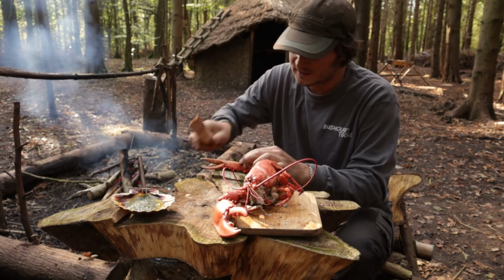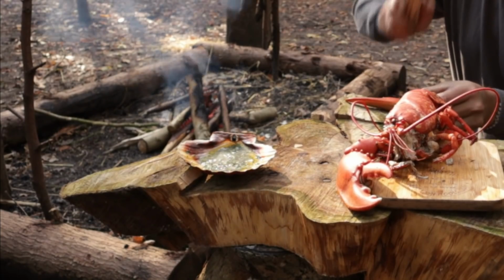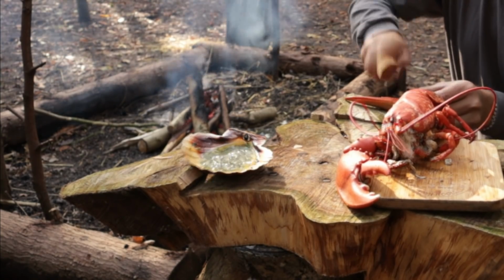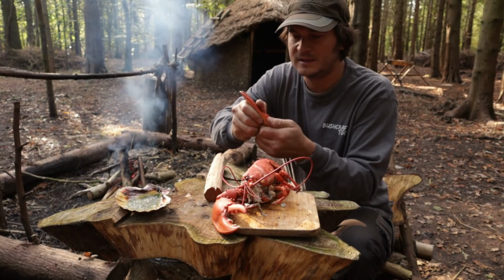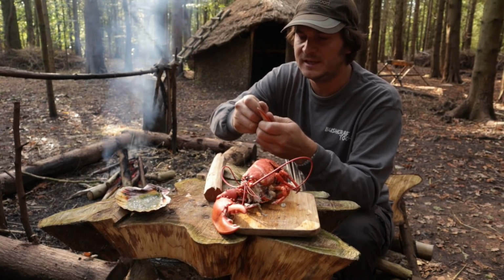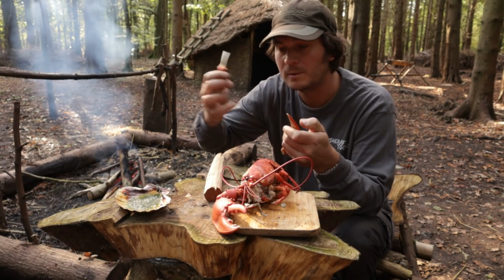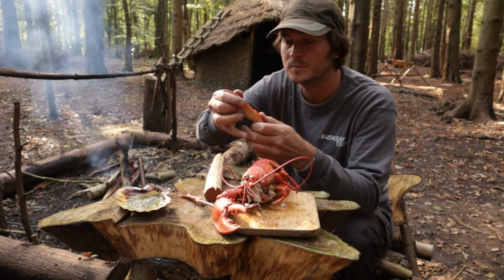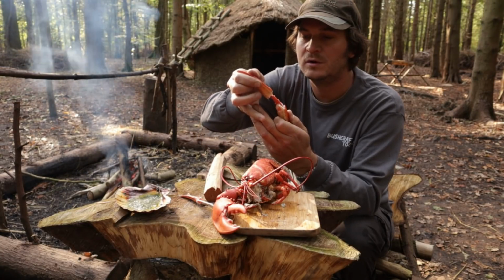It takes a few cracks, go around the outside. There we are, just ease that off, just ease it off. Pull out that little bit right there, we don't want that. Nice juice and flavours on that. Let's see if we can get this off in one piece.